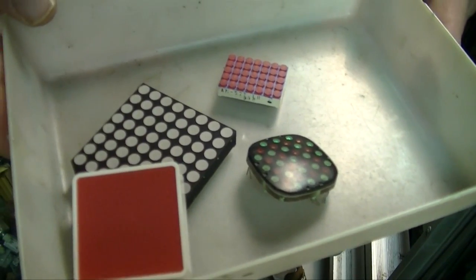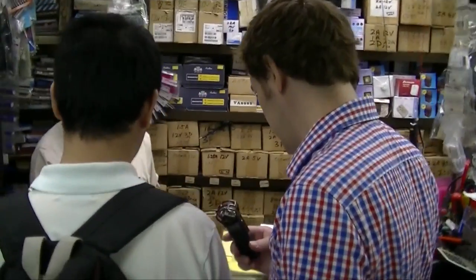We picked up a few things here. This is an RGB matrix, and this seems to be some sort of giant LED in red, maybe, we're not sure, but it's cool, so we're going to pick one up. This seems to be a red and green LED matrix, and here's a small red matrix of some sort. There's no datasheet, we're not quite sure what they are, but they're really cool, and we're going to go and find out the prices on them.